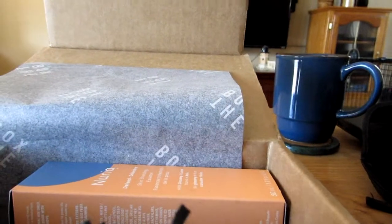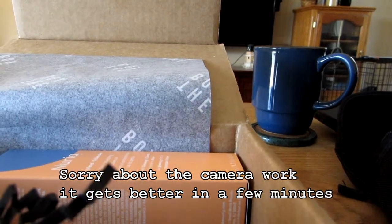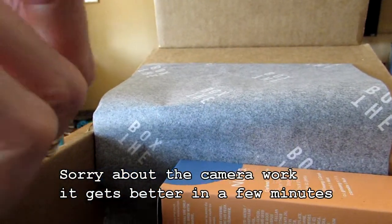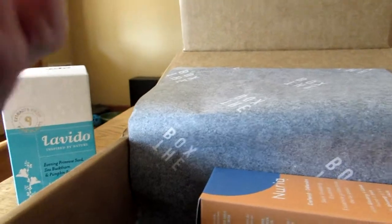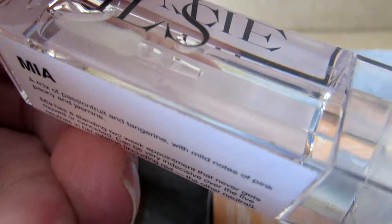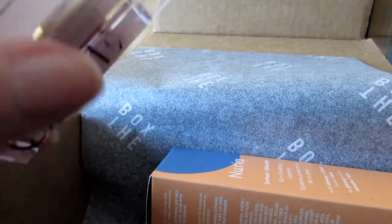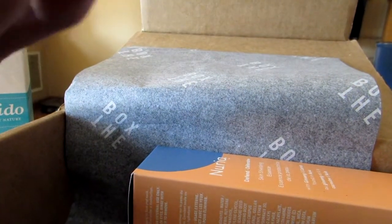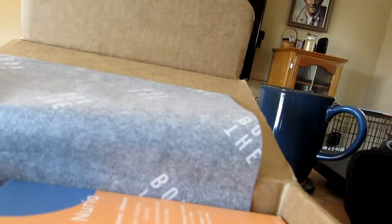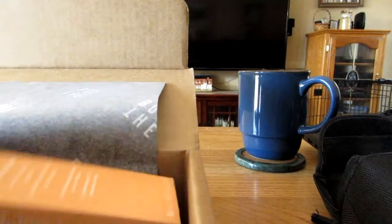And then there's Cuticle Oil from, it looks like Mia, and that is $22. And actually I was just about to buy a cuticle oil. You can see there's a little tiny doe foot applicator in there, which I really appreciate. And yeah, this is really nice, very nice. And I love the packaging, very sleek and modern, very nice. And that is normally $22, in case I didn't say that already.